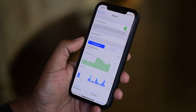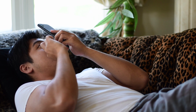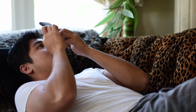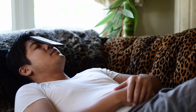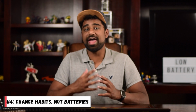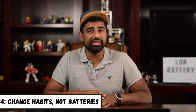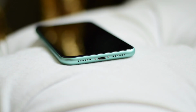This is an excellent feature to toggle right before bed, since you won't be using your iPhone, but allows you to stay connected. I use it sometimes when I know I'm going to be away from a charger for more than half a day. Now lastly, I've changed some of my own habits to ensure that I have my battery juiced up when I really need it. This includes plugging it in when I can, even though my battery isn't low.